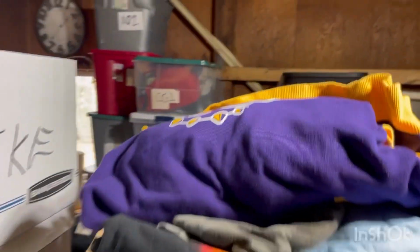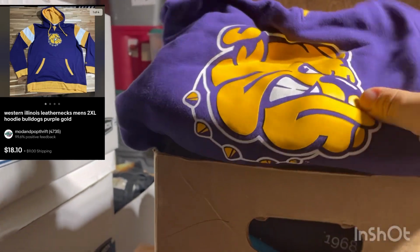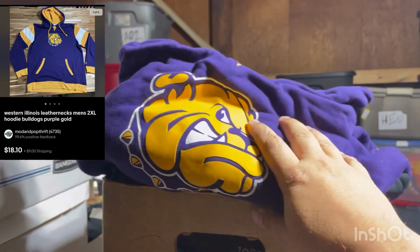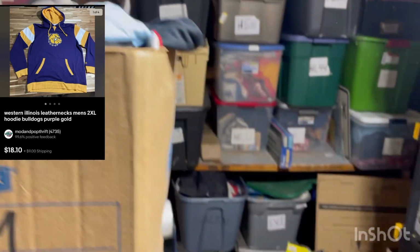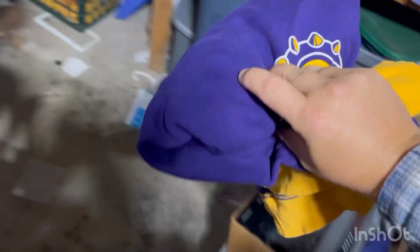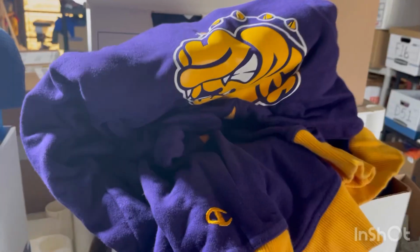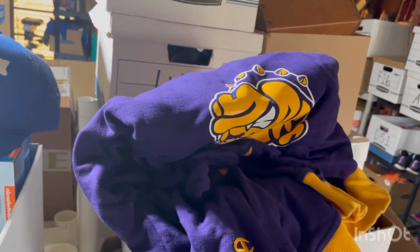This one is in N11. It's this hoodie, 2XL, local college, like a small college in a town about an hour from here. But this stuff sells, guys. It doesn't have to be Duke or Purdue. The local college stuff, those kids want to have cool stuff too.